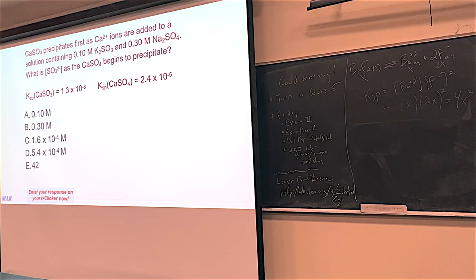So you want to calculate here what the sulfite concentration is as this one begins to precipitate. In a nutshell, solve for the calcium here once again and put that calcium back over here to find what the sulfite is. So I'll give you a second to think about that and we'll talk about how to solve it.